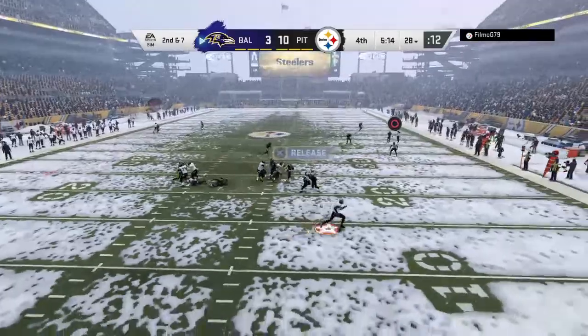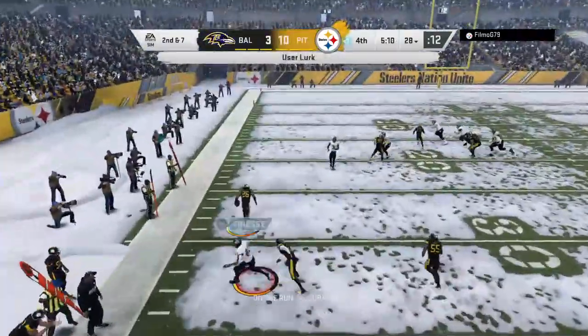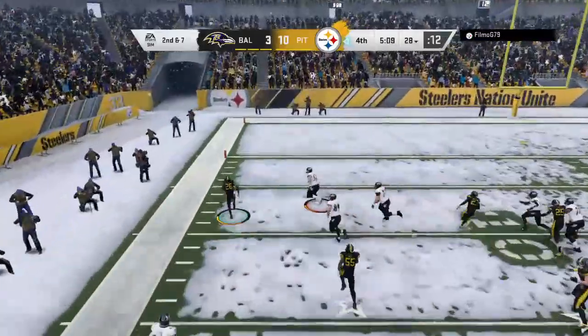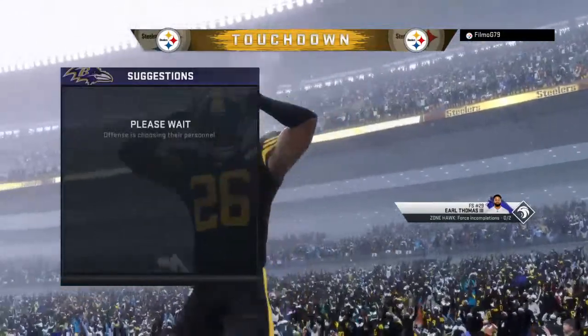Jackson. Flush to his right. He rifles one that's intercepted. Picked off by Mark Barron. And he's in for 6 and a Steeler touchdown.